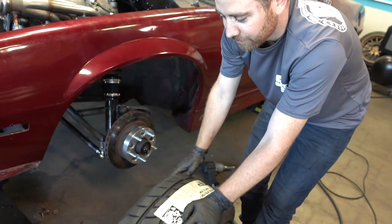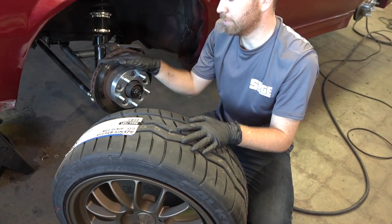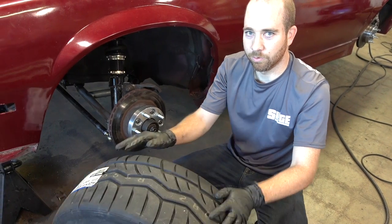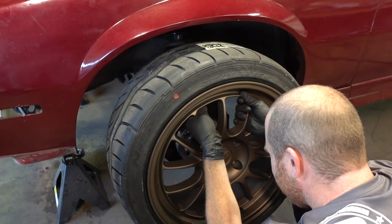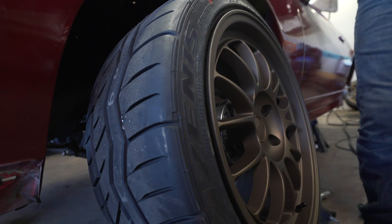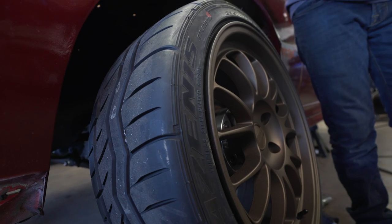So super grippy, super consistent, very very soft. Perfect tire for something like your front tires on a drift car. Giving a super consistent, even grip. They have a tendency to wear very evenly. Probably gonna be running this at like, I'd say 18 or 16 PSI on the front, and then on the back we're gonna play with it.